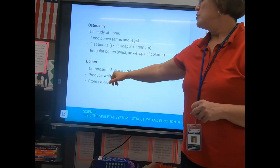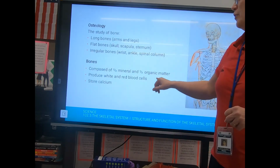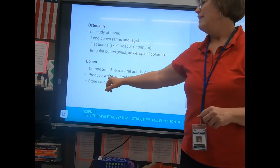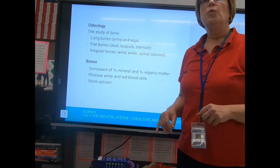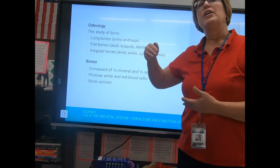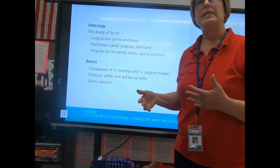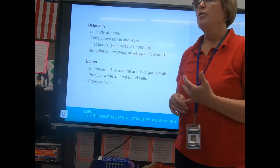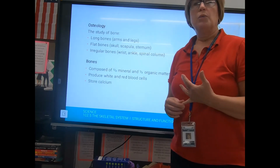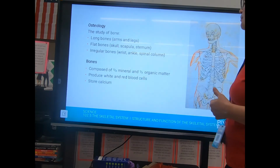Okay, bones are composed of 2/3 mineral matter and 1/3 organic matter. They produce white and red blood cells, so they're important, and they store calcium. So you want to make sure you get as much calcium in your body as you possibly can up until the age of 30. You can build it up. After 30, all you can do is maintain it. This is what keeps you from being hunched over when you're older. This keeps you from breaking bones when you're older. So calcium is very, very important.